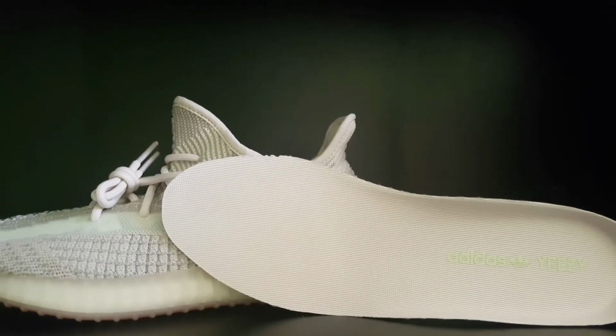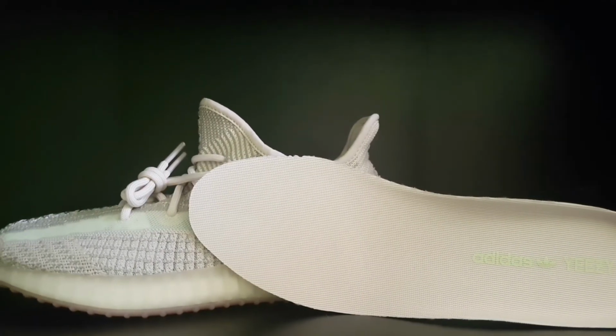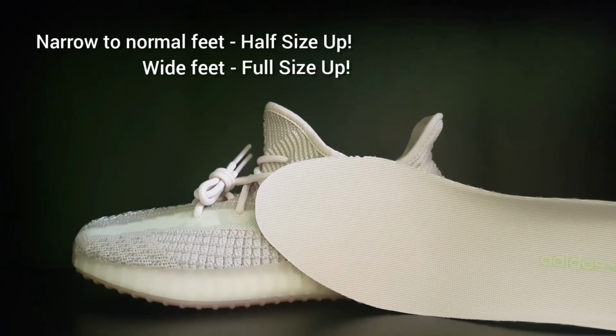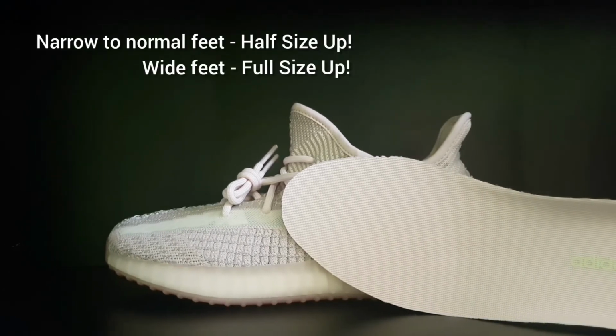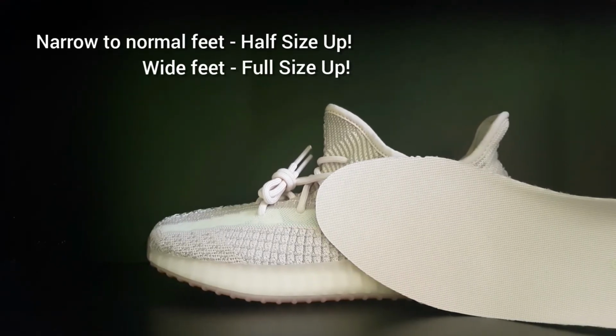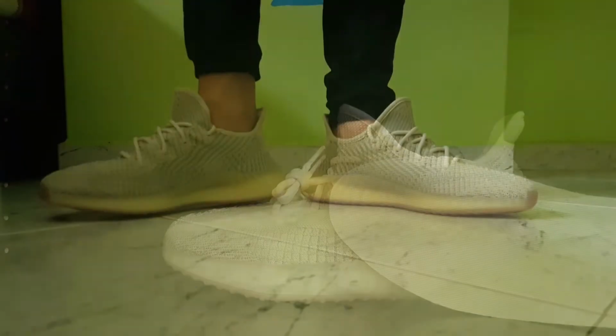For sizing, the Adidas Yeezy Boost 350 may look slightly bulkier, but they actually run small. I personally went half size up for a nice comfortable snug fit, so I'll recommend the same for you if you have narrow to normal fit. For those of you with wide fit, going a full size up is an even better idea.